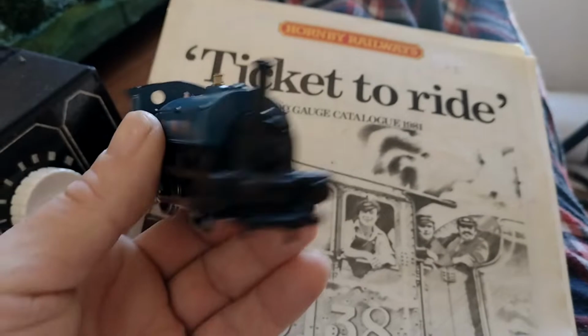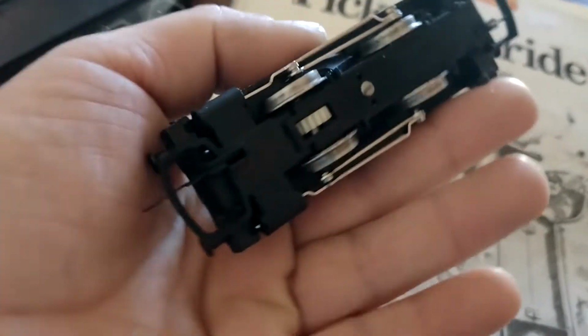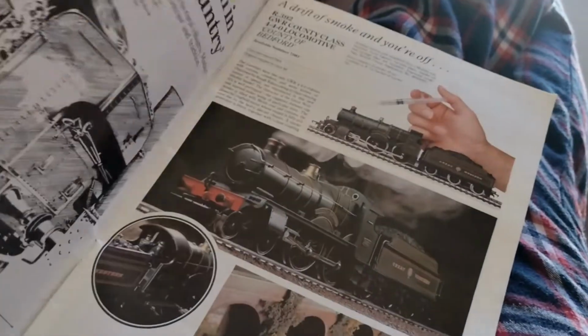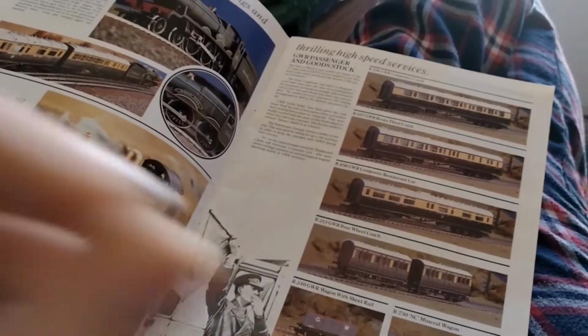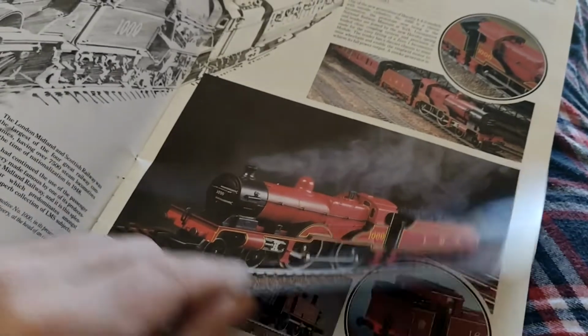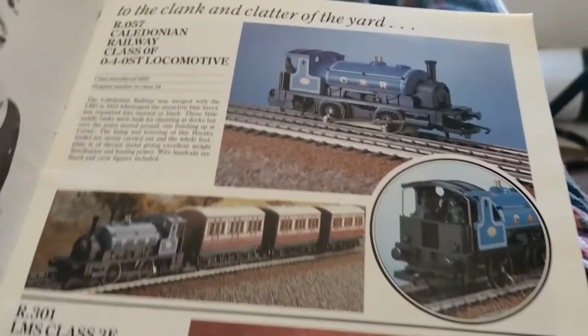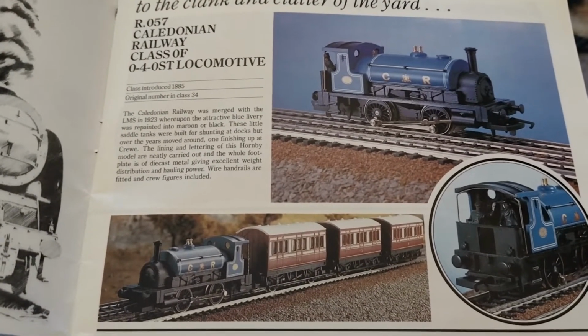It was in the Ticket to Ride catalogue, so it's a 1981 era model. Look at that. Same sort of guts as my little 040 GWR tank. So, let's have a look in the catalogue. Now, I've got all the 1981 GWR locomotives now. Okay. If we carry on, this is the LMS. Now, I've actually got all of these because I've got my collection of LMS locos. I've got all the red, crimson, whatever you want to call them, LMS locos. I didn't have this. So this is the R057 Caledonian Railway Class 0F 040ST locomotive.